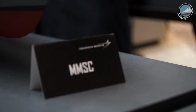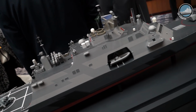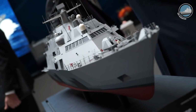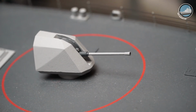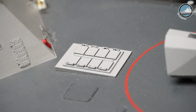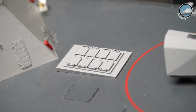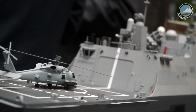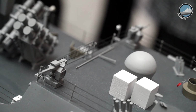The MMSC is based on the Freedom-class LCS Lockheed Martin's industry team is building for the US Navy. The model on display at SNA 2018 is a new one reflecting the latest and final configuration selected by the Saudi Navy. It includes a BAE Systems Bofors 57mm main gun, 8 Mark 41 VLS cells placed forward ahead of the bridge, 8 Harpoon anti-ship missiles, a Raytheon SeaRAM launcher on top of the helicopter hangar, and 2 Nexter Narwhal 20mm remote weapon stations.